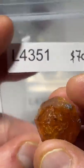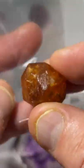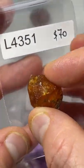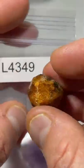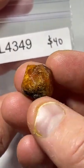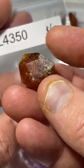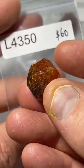The spectacular one, that one's the biggest one. And the super orange, that one's $70. 4351. 4349 is $40, this is the smallest one. They're all dodecahedron shapes, really nice. This one is nicely colored. I like that one, $60.